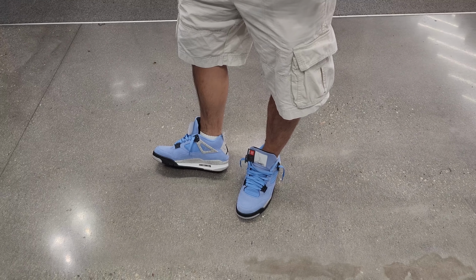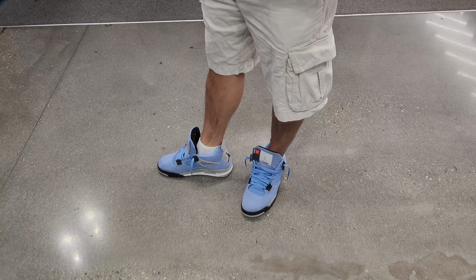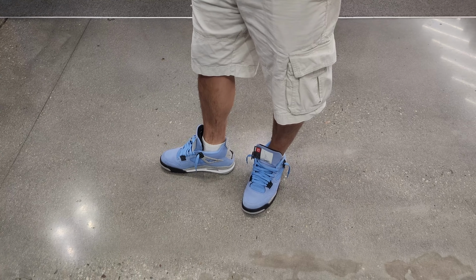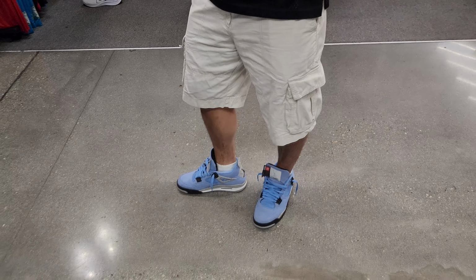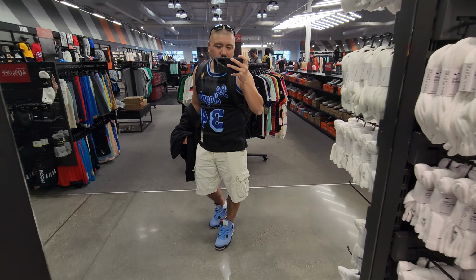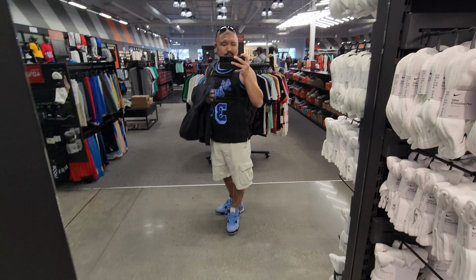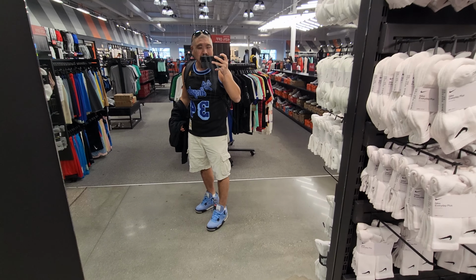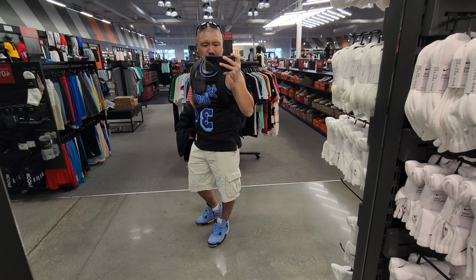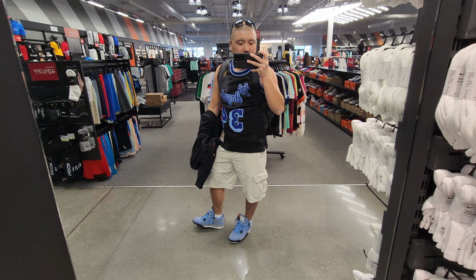All right, what I'm wearing right now, I'm wearing some Jordan 4 University Blues, UNCs. The Inspire Pack. Freaking love these, man. These are fire. And then I am wearing, what is this? A Shaquille O'Neal jersey. I don't know if it's from the City Pack or what, but it is a Shaquille O'Neal Lakers jersey. Mitchell and Ness. I think I got it for like 40% off something. Pretty happy with that. All right, I guess let's go pay for this thing.